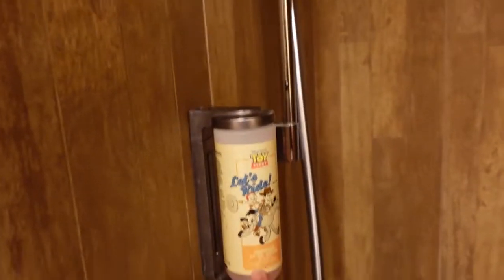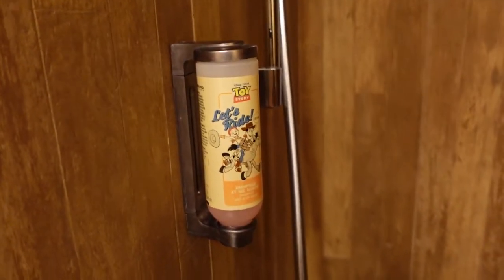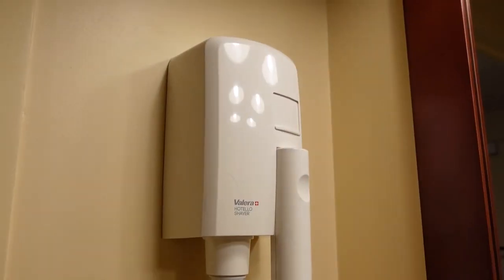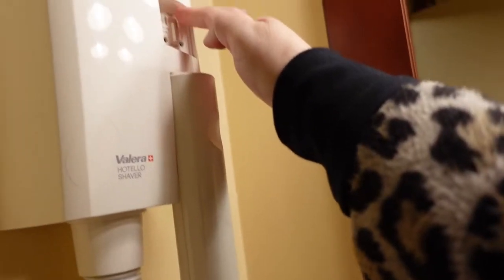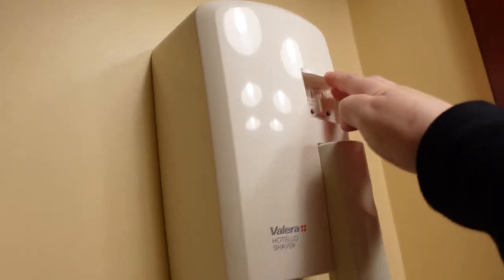I must say though, this smells amazing. It smells like sherbet. It's lovely. So you have a big shower head up here, which you can adjust. They do have a hairdryer, and I think it also has a shaver port if you do use that.